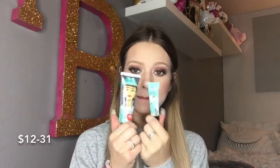Some things are different to some people, so this would be my necessities that I would want from Sephora, and the rest I would be okay buying at the drugstore, if you know what I mean. And some can be interchangeable. So the first thing I have is primer.